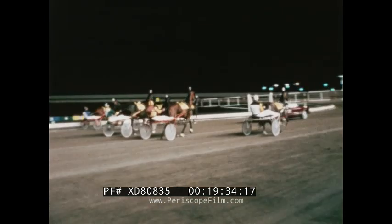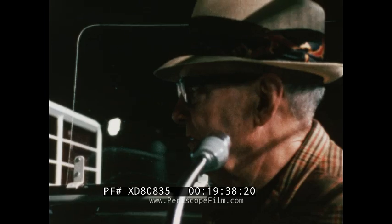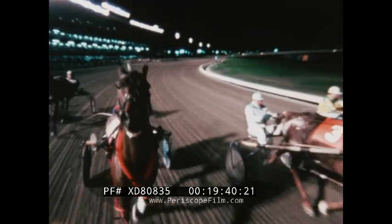To begin the actual race, the starting gate is driven up ahead of the horses. The official starter guides the drivers into position. And then, they're off.